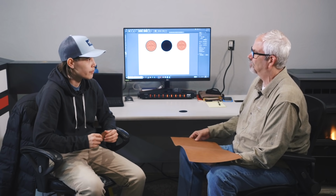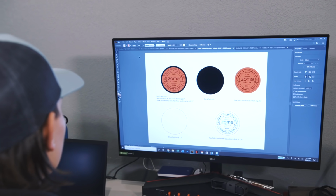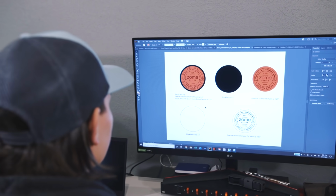What's the determination there? That kind of varies on the customer themselves and then also what's going to fit your product. Zohm wanted to do a circular one and not keep it too big so it doesn't take up the whole left chest. But the nice thing about these patches and the capabilities is you can customize them to the design or the area of the garment that you're hoping to fit it with.